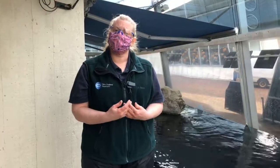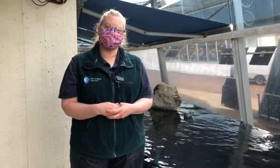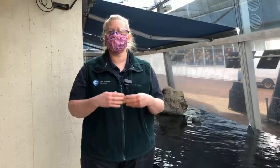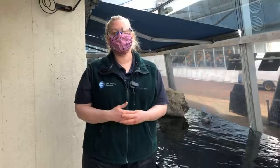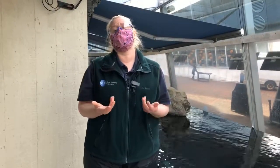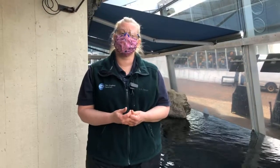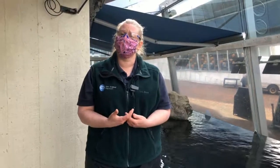Seals can dive down to over 1,000 feet, and you can just imagine that the water is really dark and murky, and they can't see much anyway. So they're built to navigate the world by feeling the world around them. Those whiskers pick up underwater vibrations and let them know what's happening around them.